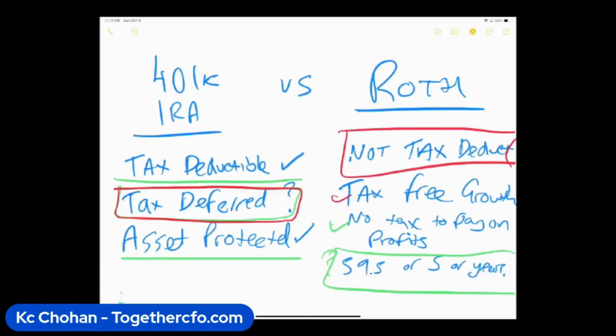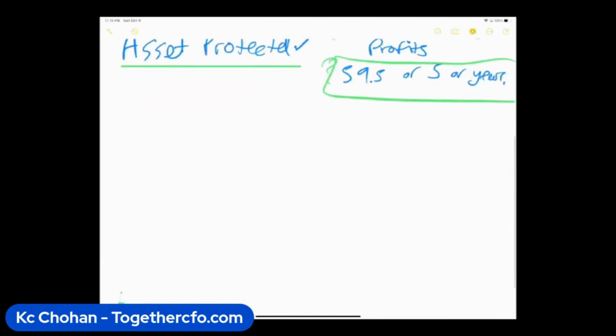Now, that kind of breaks down at a high level the pros and cons of both of these two vehicles. And they are just vehicles, so you can use them however you wish within the rules and parameters of how they're set up. But generally speaking, at a high level, that's the differences between the two. But as a bonus today, for sticking around this long in the video, I'm going to give you an alternative that's even better. So let me go to the next page.